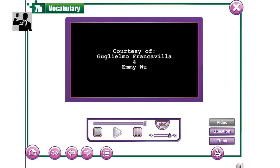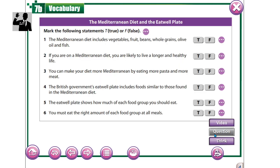Well, thank you. Just keep in mind what we were watching about. Now we have some questions. For example, the Mediterranean diet and the Eat Well plate. Mark the following sentences. True or false? Number 1. The Mediterranean diet includes vegetables, fruit, beans, whole grains, olive oil, and fish. Is that true or false? And the answer is true.